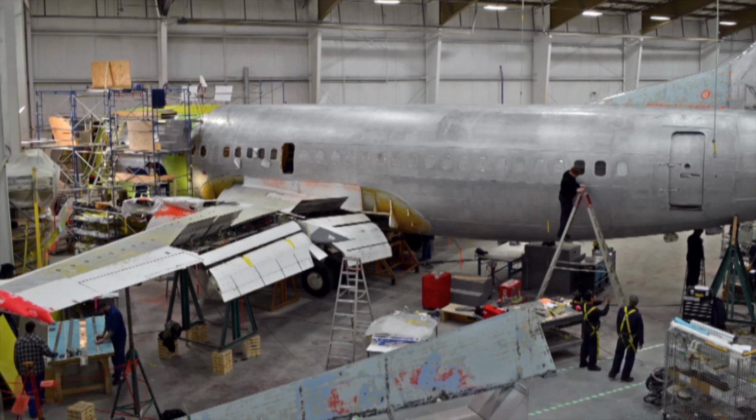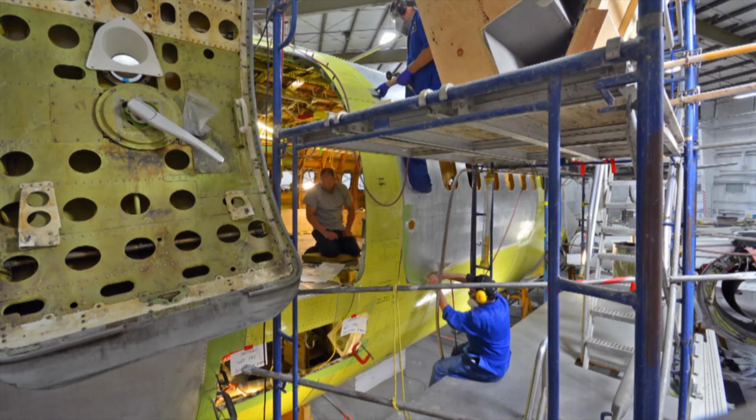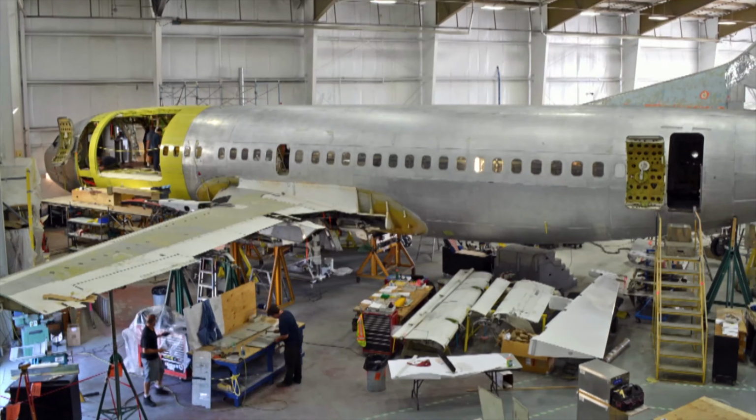Being a one-stop shop benefits a customer by saving time and by saving costs. When it's in-house, it's in your control.